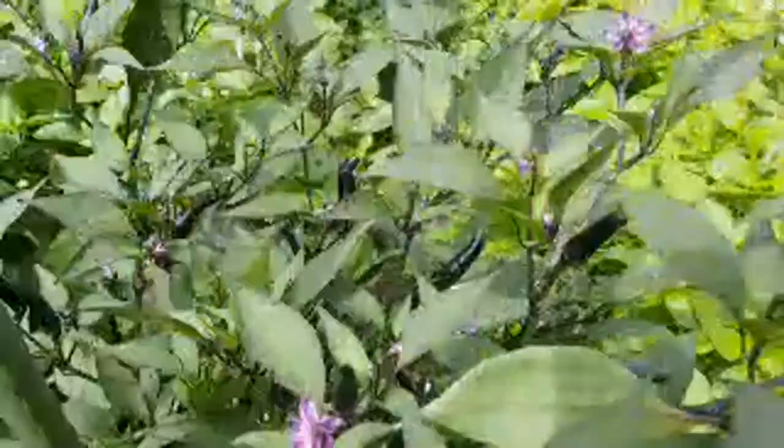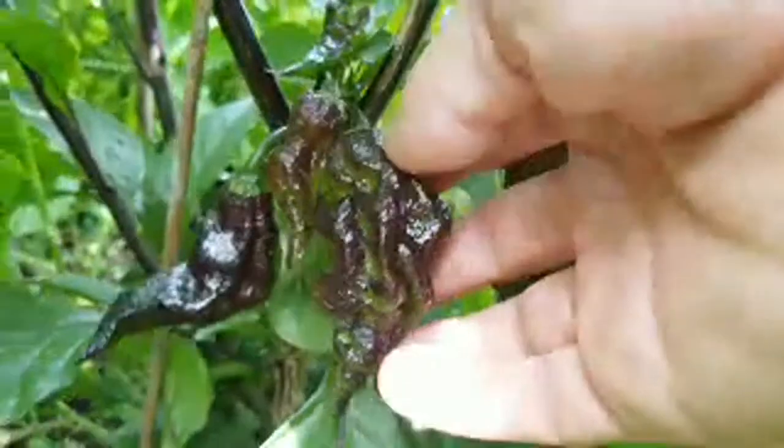I'm not liking the way this wind's picking up. Please pass over me, storm. Another variation of mine. Look at that.